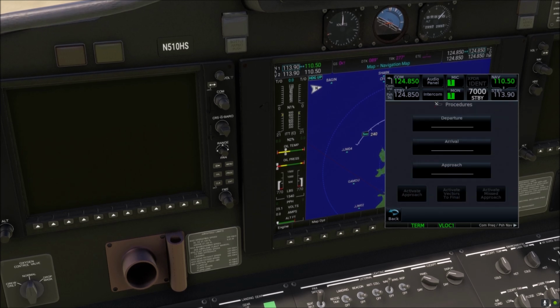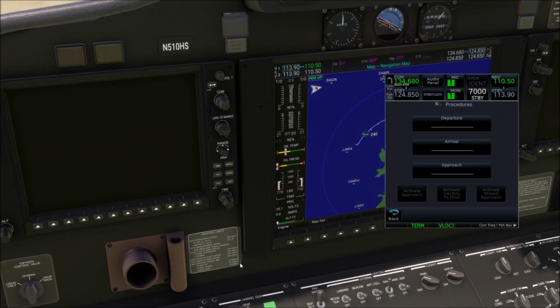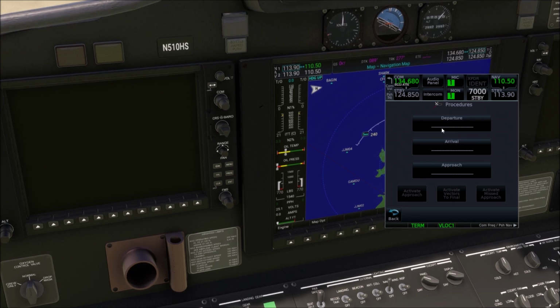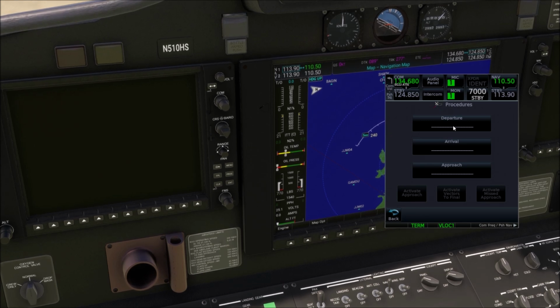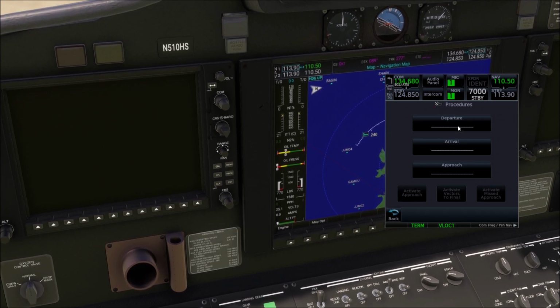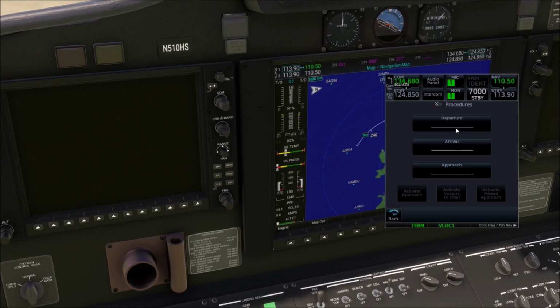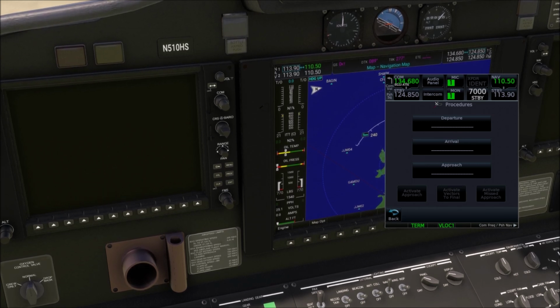We need to get the ATIS, so I'm just going to switch on the ATIS quickly. Jersey Airport Information November 1148 Zulu. Wind 000 at 5, few clouds at 2100. Temperature 18. Dew point 14. QNH 1019. Landing and departing runway 08. Transition level 050. 5G notice in effect. Advise on initial contact you have information.